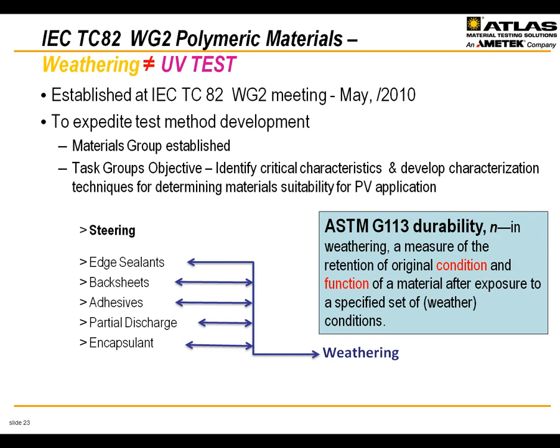So when you look at the ASTM definition of durability, remember, we're looking at a measure of the retention of original condition and function of a material after exposure to a specified set of weathering conditions. So this is a perfect definition that justifies the establishment of a weathering group to assist in the development of appropriate standards for the various IEC materials groups. I, by the way, have been asked to head the weathering group, and I have been leading the activities here now for about a year and a half or so.